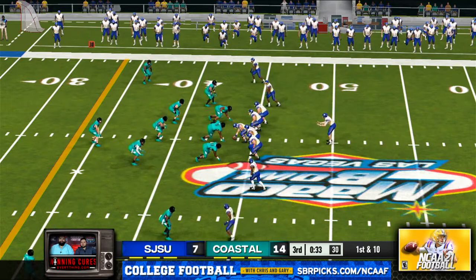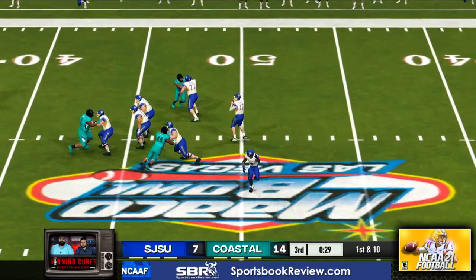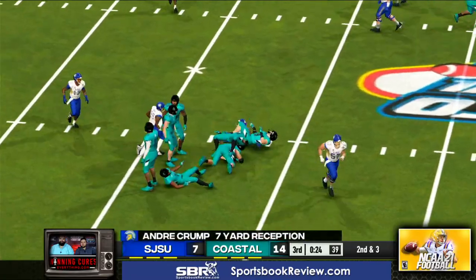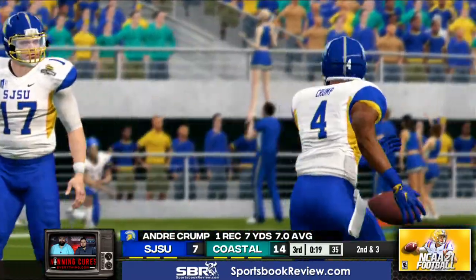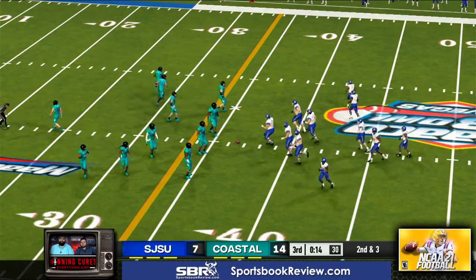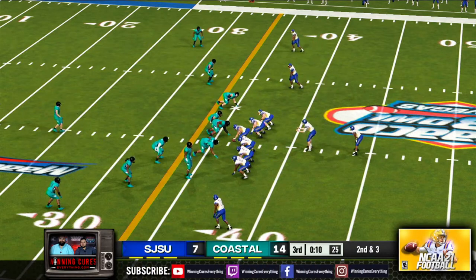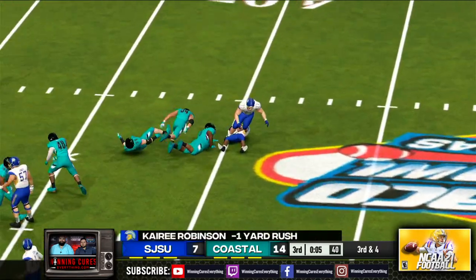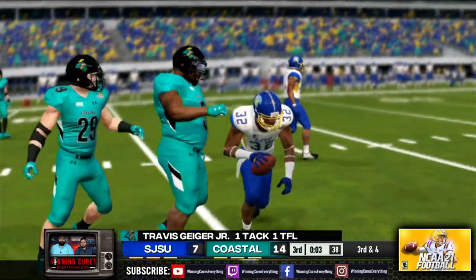5 wide. Quick throw. Tackle made at the 37. Gain 7 yards. That'll bring up second and 3. They need about 3 yards to get the first here on second down. Nowhere to go for the halfback. That's a loss of one.